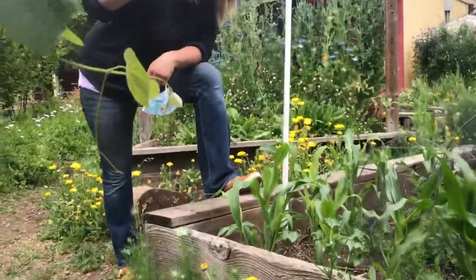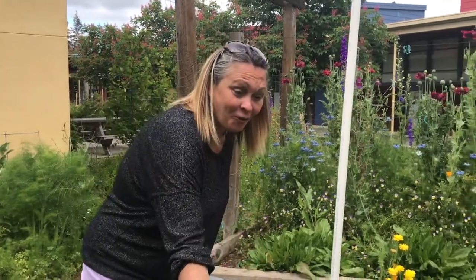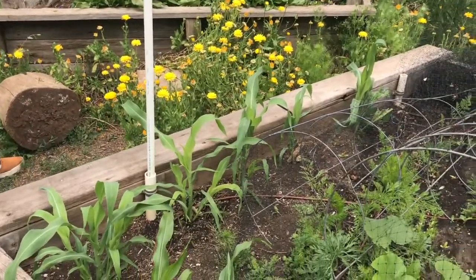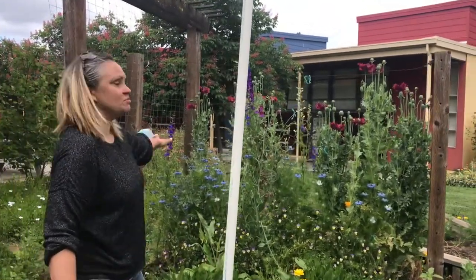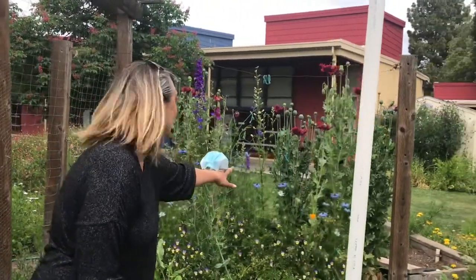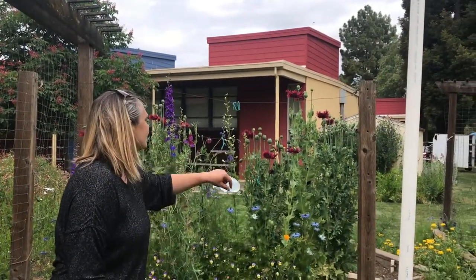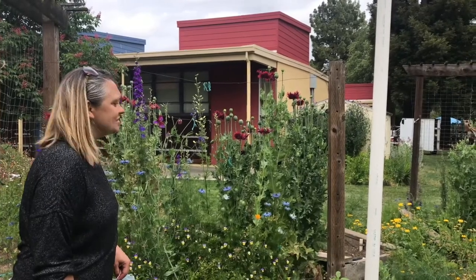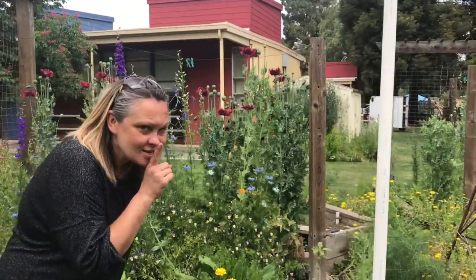You made it! Hi! You made it through! Wow, look at this place! We've got corn growing, beautiful flowers. Oh my goodness, this just must attract so many pollinators. We have some native flowers here. Look at these nice looking poppy type of flowers. It's just so pretty here, and like I said, it's a secret.